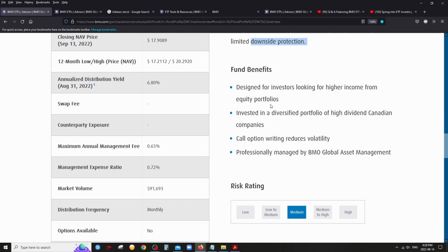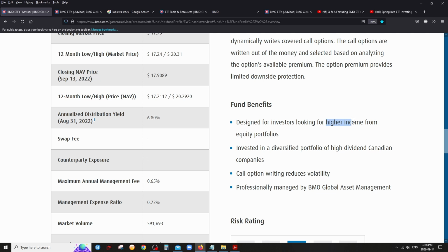So the fund benefits are designed for investors looking for higher income, of course, from equity portfolios or stock portfolios. Invest in a diversified portfolio of high dividend Canadian companies. And here's another line which talks about the defense. Call option writing reduces volatility. So there you have it. Reduces volatility, limited downside protection. You could say it any way you want, but it gives you a little bit more defense in your portfolio.